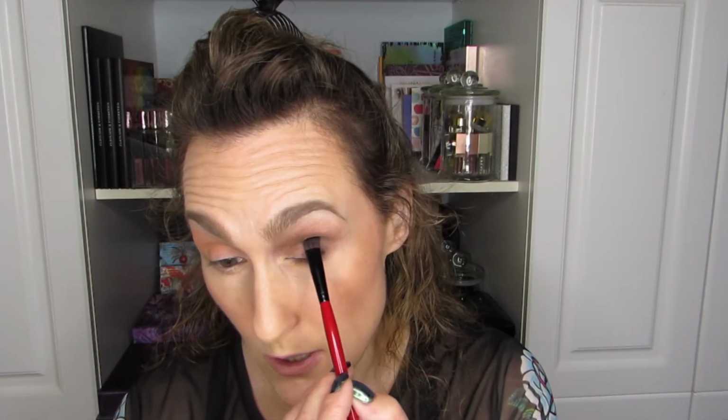I do want to deepen it up because I think we're going to lose some of the color when I put the topper on. So I really want to make sure I define this outer lid appropriately. See, I had a game plan, and I don't always. But in this case, I took the time to develop a game plan, so I'd like to follow it.